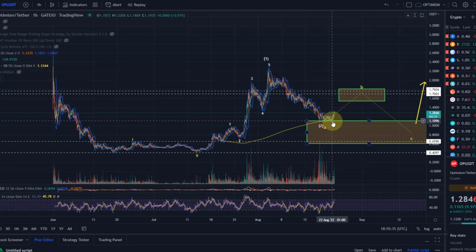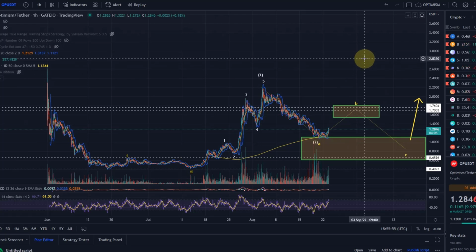And when would I change my view that we are not coming down in wave C anymore? That would be if we move up impulsively. So if we can really see that we make an impulsive move up substantially above this $1.80 level, then there could be really the assumption that we indeed are already in this third wave, and that would take us way above $2.50 and more. Alright, and that's my update about optimism.